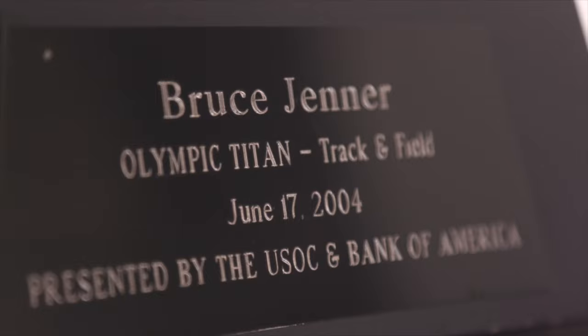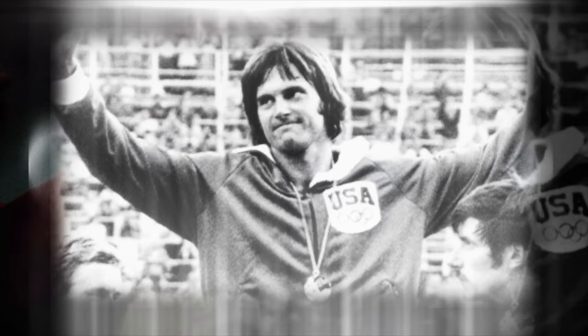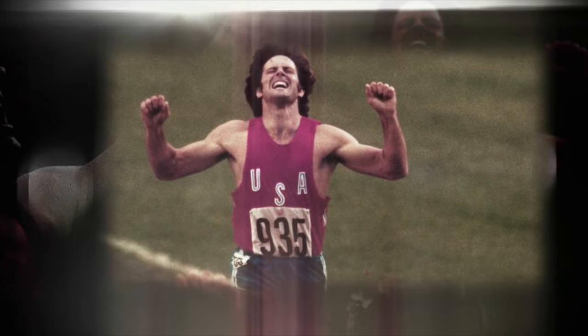The games were a place where I could, for one time in my life, be as good as I wanted to be. And that's what that medal represents. They kept thinking, hold on to the moment, hold on to the moment. Remember this moment, it's gonna be over with so quickly. You got a long life to live after this. He's done it! Bruce Jenner set a new world decathlon record.